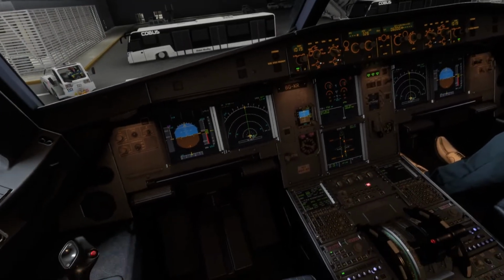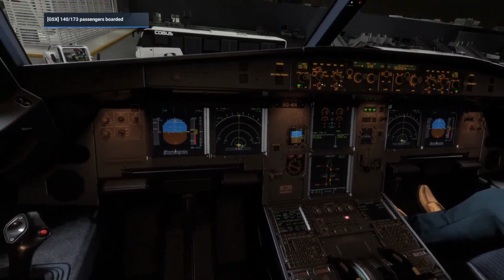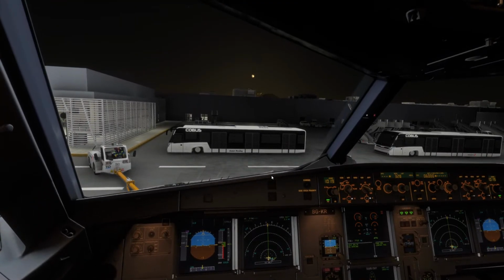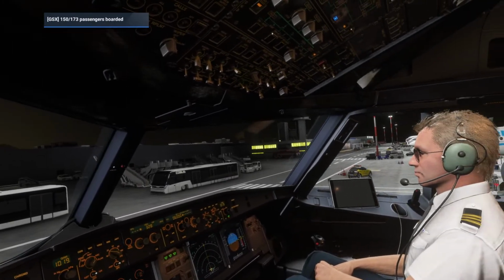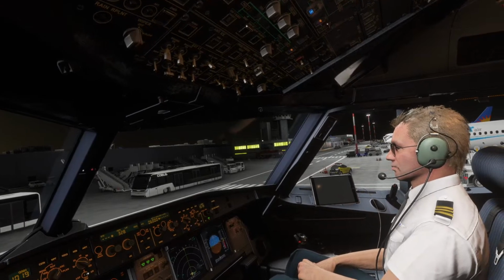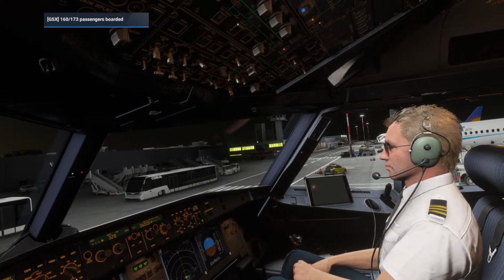Back to ground. Eurowings 9637, ramp 3, request pushback. Almost there, folks. Eurowings 9637, Equatratus ground, pushback approved. Face southeast. Oh man, radios are really loud. Pushback approved, face southeast, Eurowings 9637. Much better.